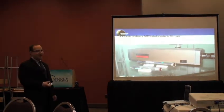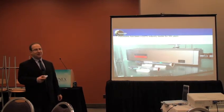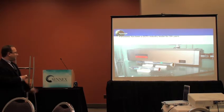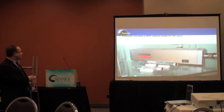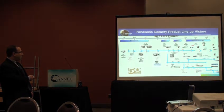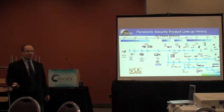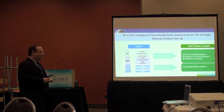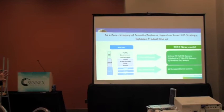Security cameras. So Panasonic is not new to the security camera business. We've been in the business for over 50 years, and you can see this really old one that was using vacuum tubes in order to operate. And if you take a look at a diagram of the over 50 years of products, you can see it's been quite an evolution of product. Today, we have camera products that meet the high, medium, and low end of the markets.